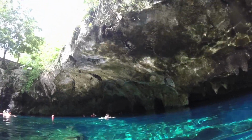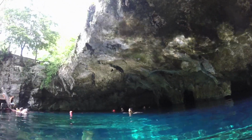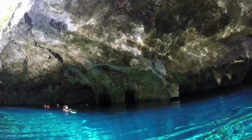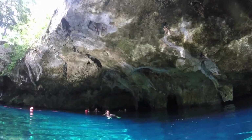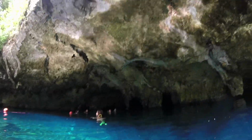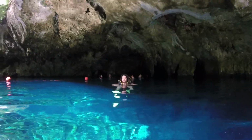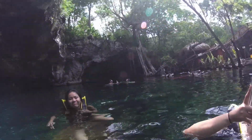You may be wondering at this point, what is a cenote? It looks like just a pool of water right here, right? But it's actually a cavern with natural fresh water, and it's very cold. It's very deep, okay? So I'm going to read you the definition of a cenote. A cenote is a natural pit or sinkhole resulting from the collapse of limestone bedrock that exposes groundwater underneath.